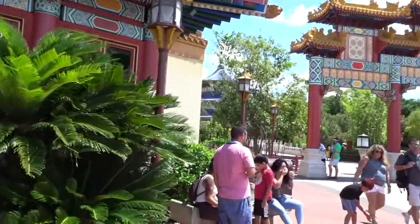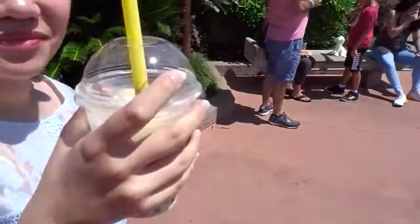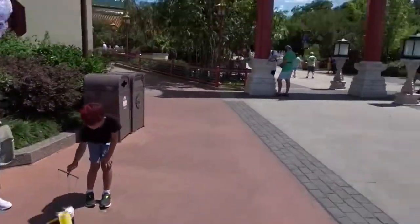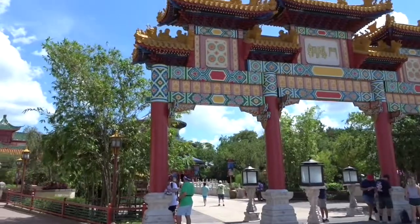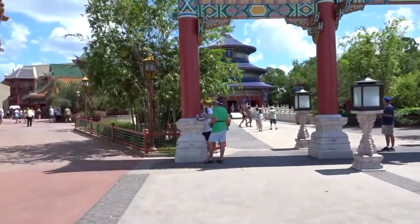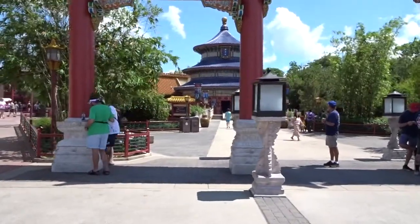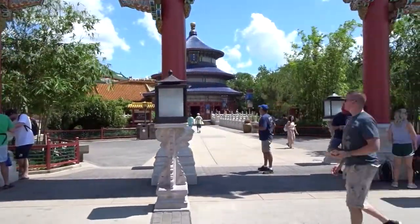So we're walking back past China. Alex has got bubble tea, the first bubble tea she's had in weeks. We're not going to go into every single pavilion, otherwise this video is going to be like miles. As it is, it's probably going to be two.